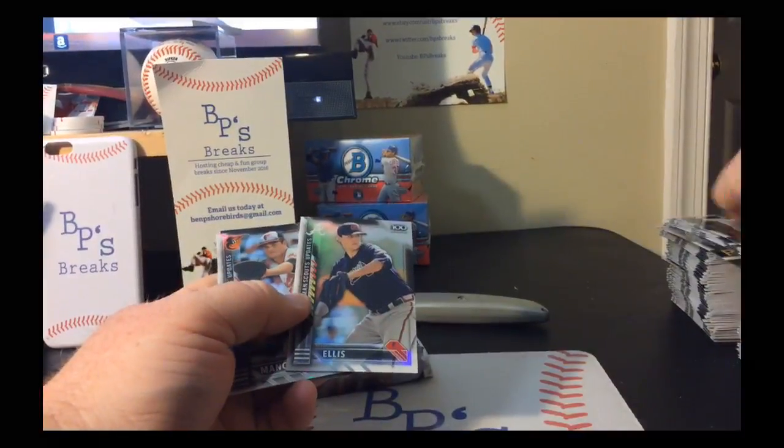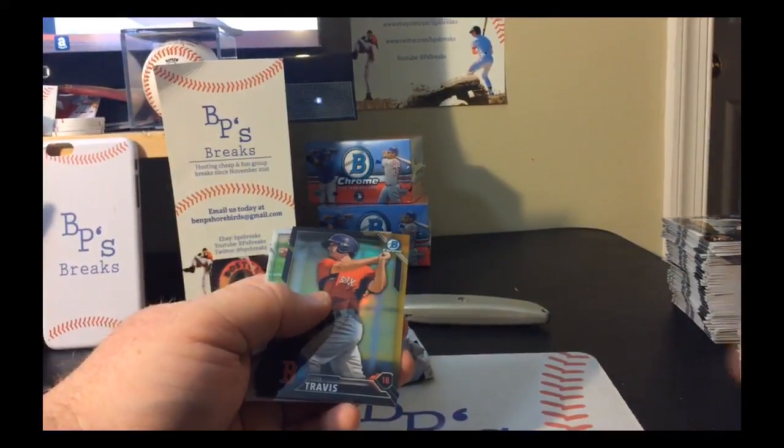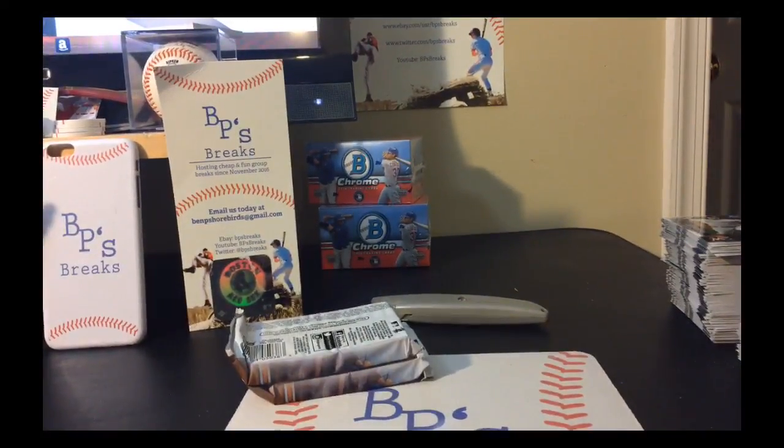All right, Chris Ellis, scouts update. Trey Mancini, scouts update. Sam Travis, black and gold. And Jacob Faria, refractor auto. Jacob Faria, refractor auto is 399 out of 499.